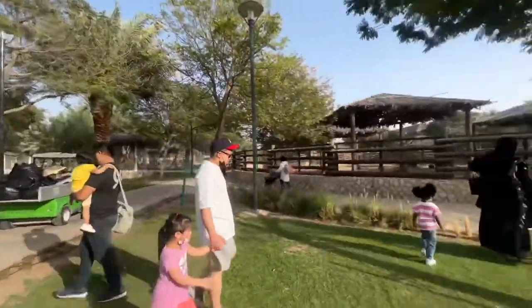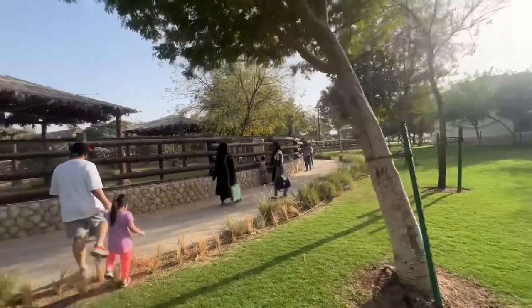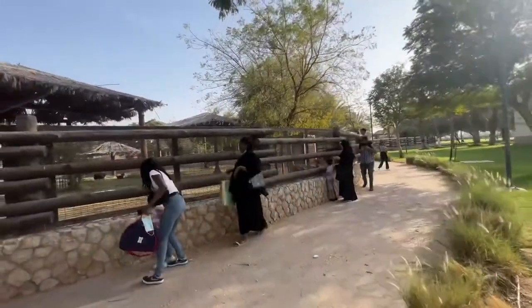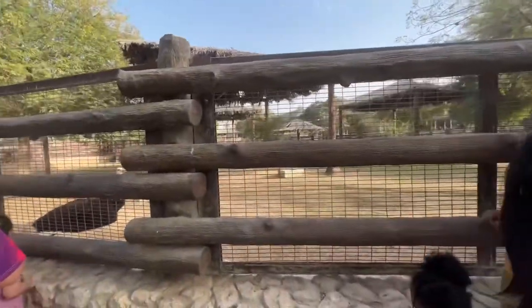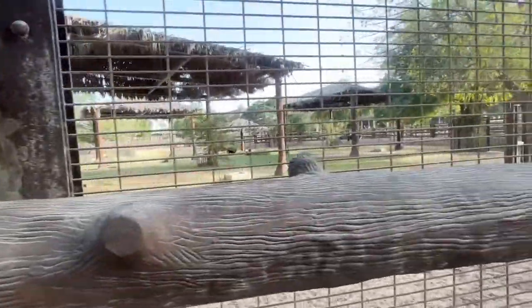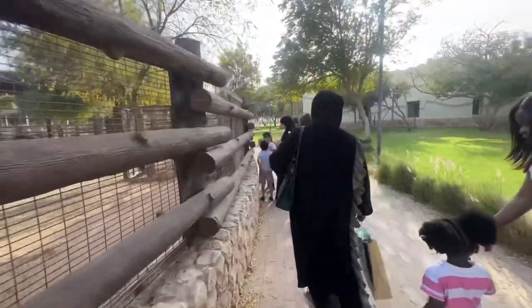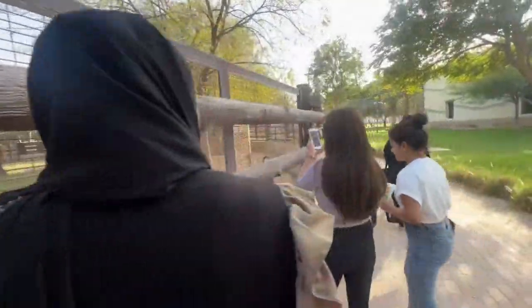Yeah, there are a whole lot of people there, and it was fun as well. So yeah, the more the merrier, right? So yeah, this is the first bird we saw. It's an ostrich, and these are actually the smaller ones. Yeah, I think there was a big one in front. But yeah, this is the birds area.